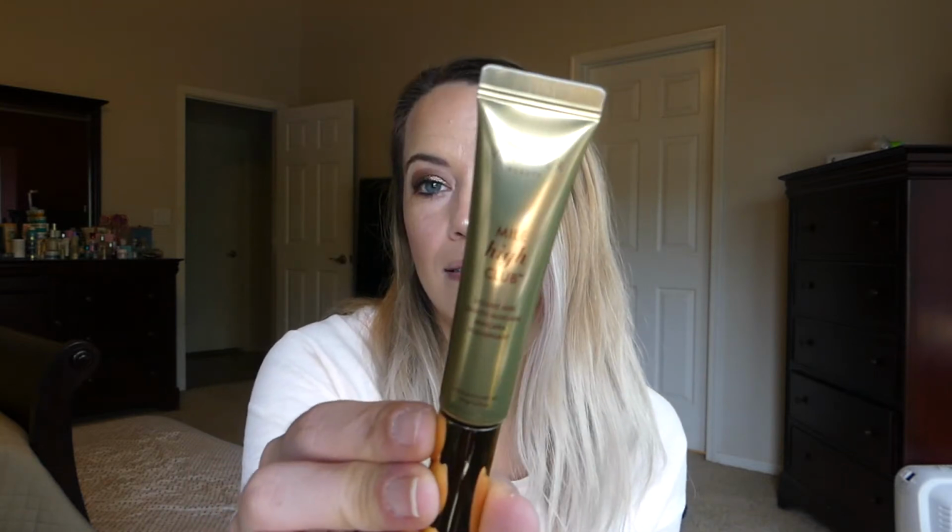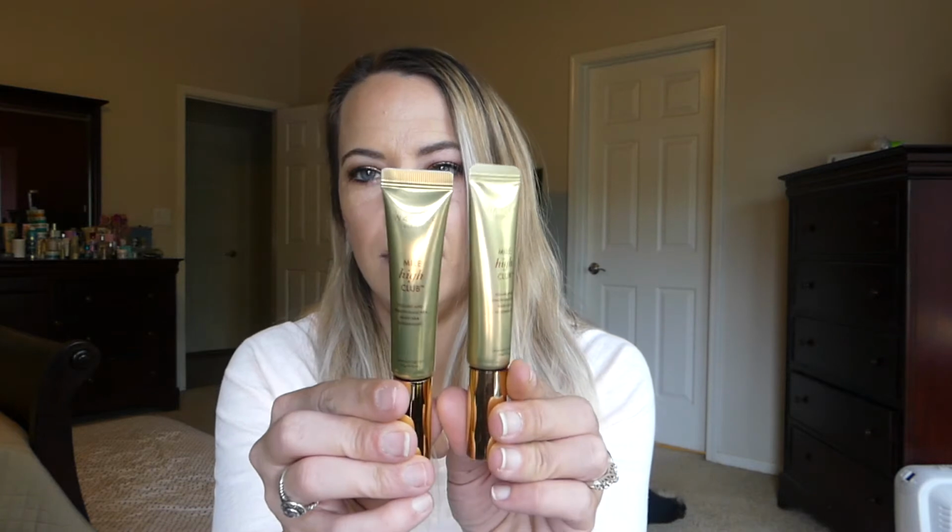Okay, the last thing I have in here looks to be full size. This is the Wander Beauty Mile High Club Volume and Length Mascara. There it is. I do actually already own this. I got it from a box, so I'll pull out the one I have open so you can see. This is the one I got. So yeah, definitely full size.